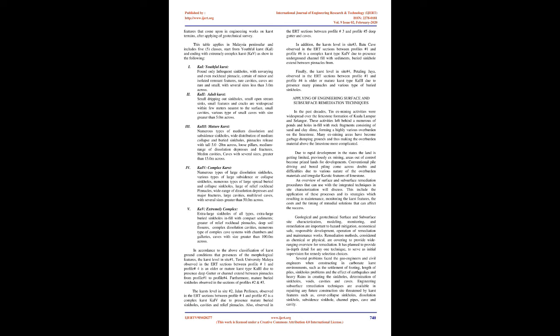the karst level in site number 1, Tasik University Malaya, observed in the ERT sections between profile number 1 and profile number 4, is an older or mature karst type Ka-II due to the presence of a deep gutter or channel extending between pinnacles from profile number 1 to profile number 4. Furthermore, mature buried sinkholes are observed in the sections of profiles number 2 and number 3.